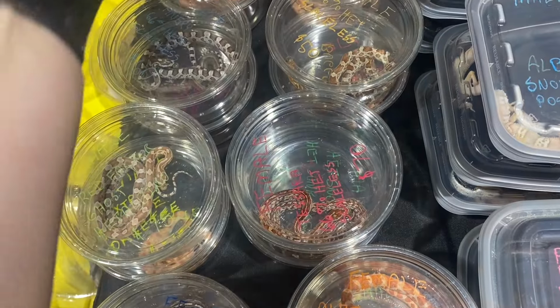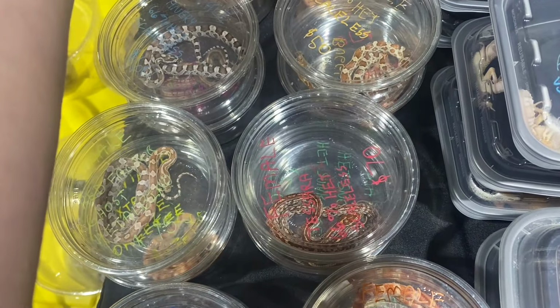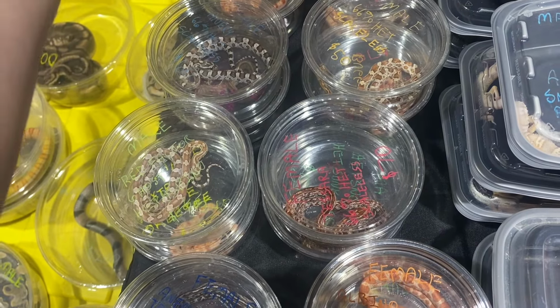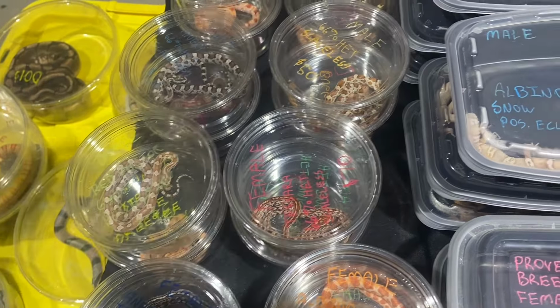My little Pac-Man friend, just a little matcha. He's cute. I had a really pretty albino previously, and he lived a very long time, and I miss him, so it's time.